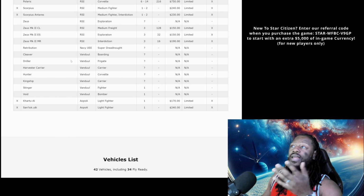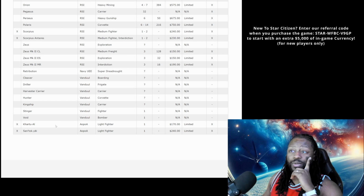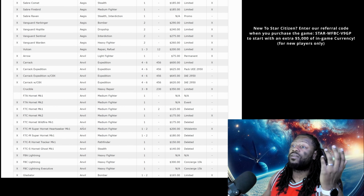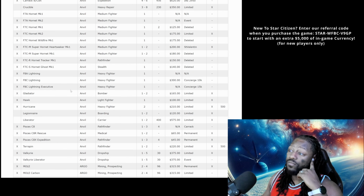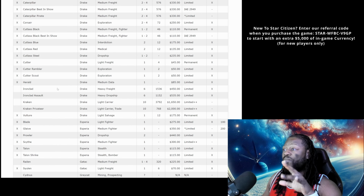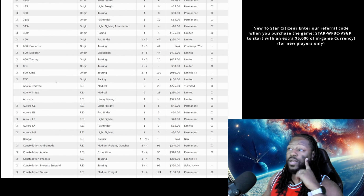And then when we get down here, it's just the Vanduul and Banu, which they got two ships. And I'm pretty sure those are pretty far along as far as what they need them to be. So if you ask me, the next manufacturer they'll work on is Anvil after RSI, and then I think it'll be Drake, and after Drake I think it'll be Misc, and then it can go anywhere from there.